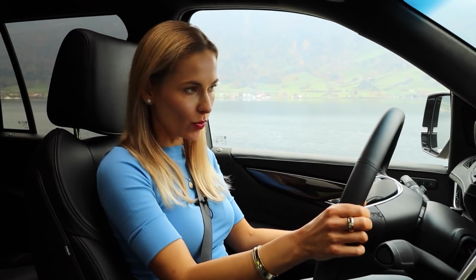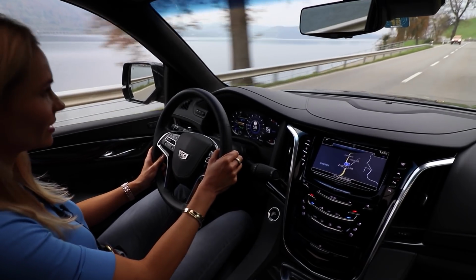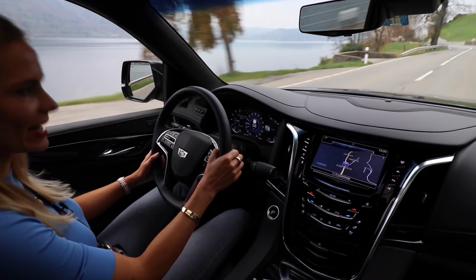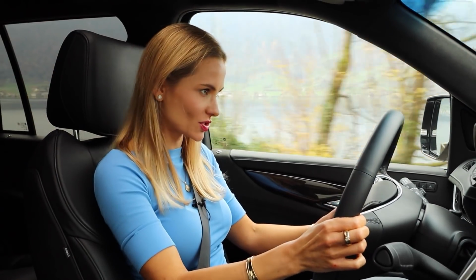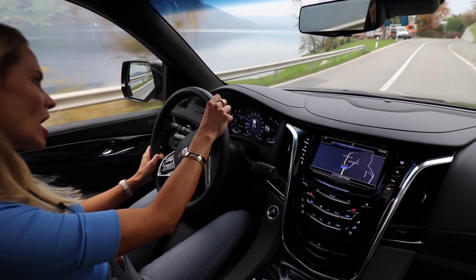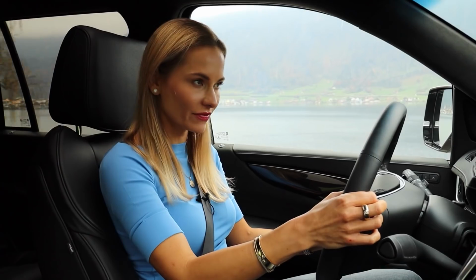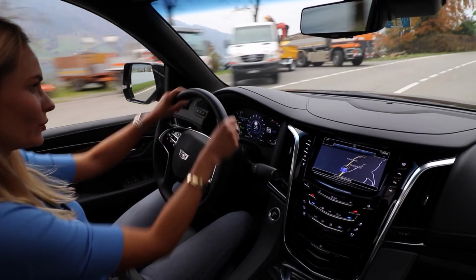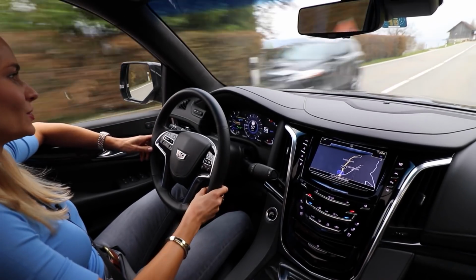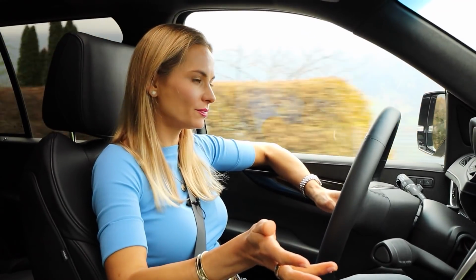Now, in terms of the ride quality, it is simply heavenly. You really are in your own world in this car because you do not feel any bumps, you do not feel any imperfections, no toxins are entering your cabin. The steering is light, it is easy, it suits the character of this car perfectly. The steering wheel actually feels really good in your hands.